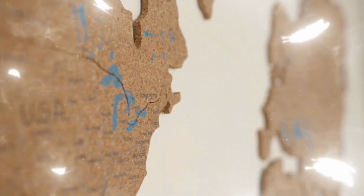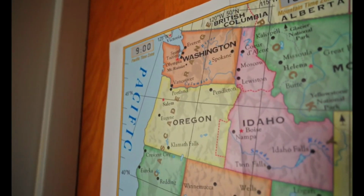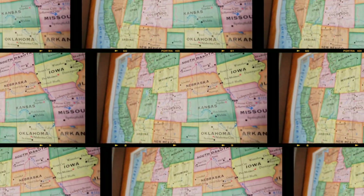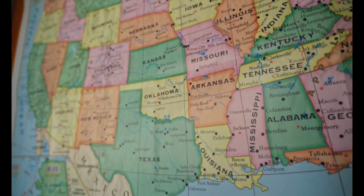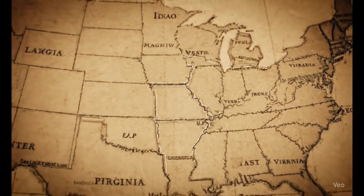Have you ever looked at a US map and wondered why some states have such weird shapes? From jagged borders to random panhandles, every unusual outline has a story rooted in history, politics, and even old grudges. Today, we're diving into some of the strangest.